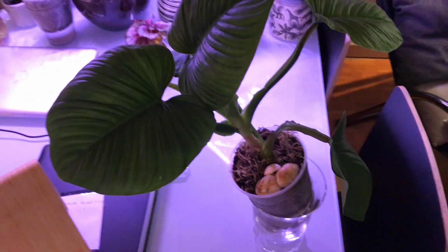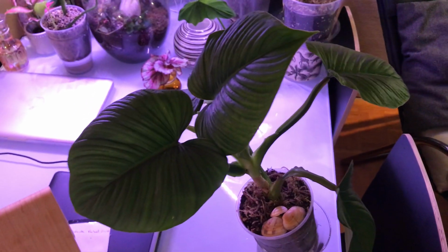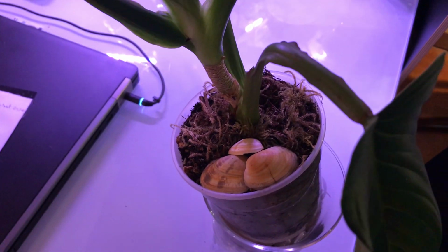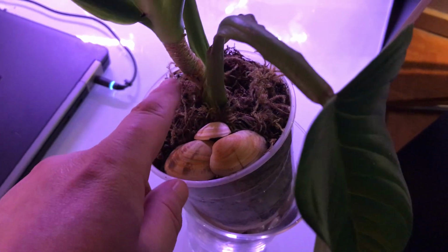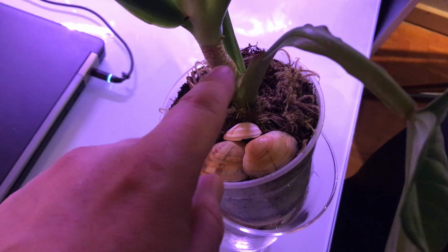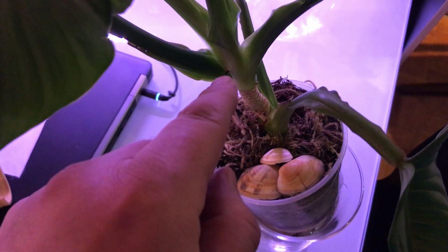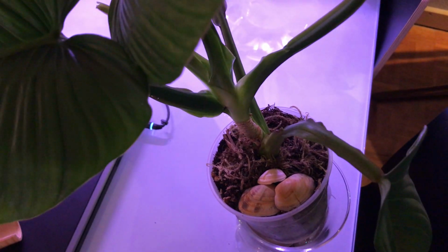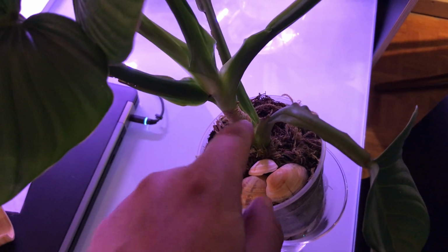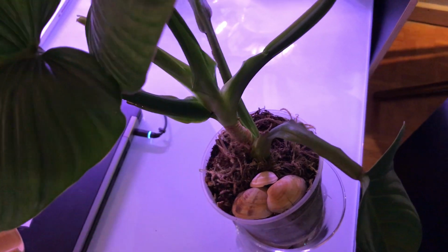Propagation. I don't have this plant long enough to have tried or dared to propagate it, to take a cutting, but if you look a little bit closer, you will see that here you have a very small aerial root. Here you have another one, and here you have another one. Which means that if ever I would like to propagate this plant, I would just cut it, for instance, here, or for instance here, just under these nodes that you can see here on the screen.